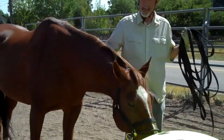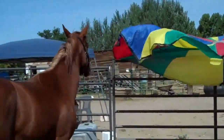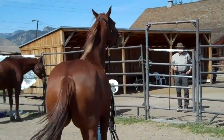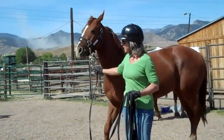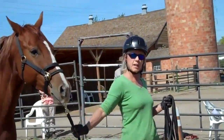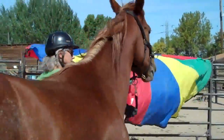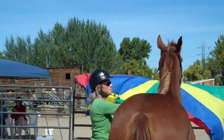Good boy. Once she touches it, move her away. Perfect. Watch out. Make sure she's not behind you, Janine. Yeah, not behind you. Keep that nose there. So something to think about, maybe go that way when you move her away from you. So go in and then away. So I'm going to pull her that way in a circle.